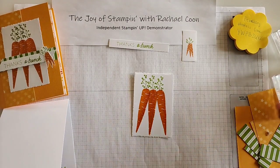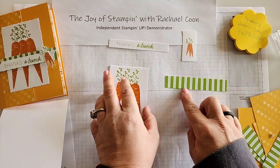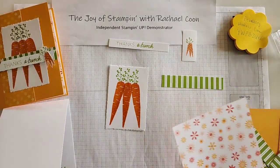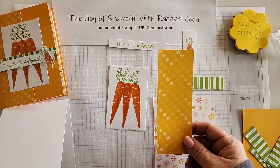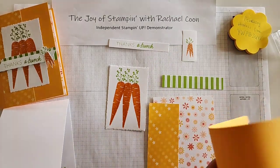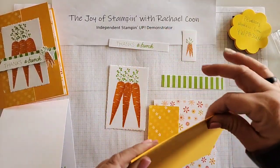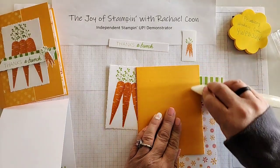All right, let's do some assembling. So we have our DSP strip here, and we have our basic white, and this is for our inside, I think. Oh, and this guy here. So this is 2 by 5.5. That'll be on our card base. Let's go ahead and put that on right now. So I have it scored, so you can lightly fold it, but then you do need a bone folder or something heavy to help crease that score line.